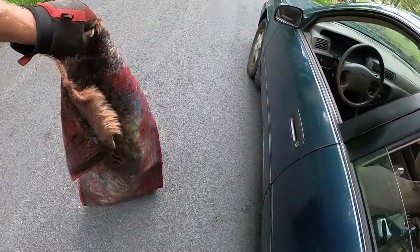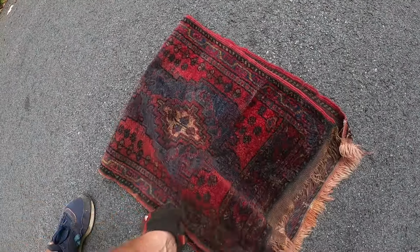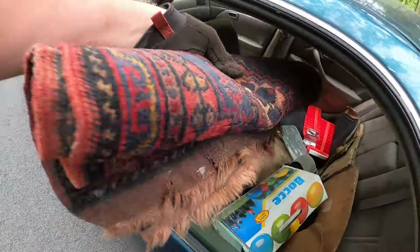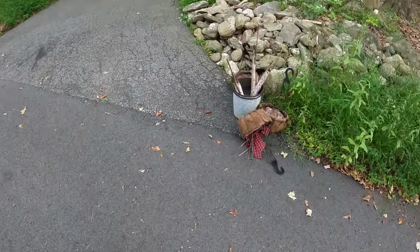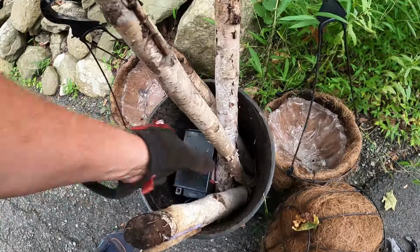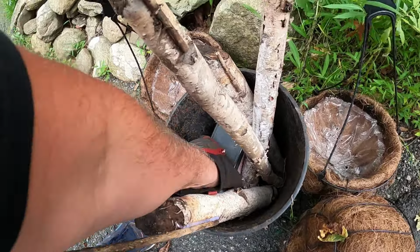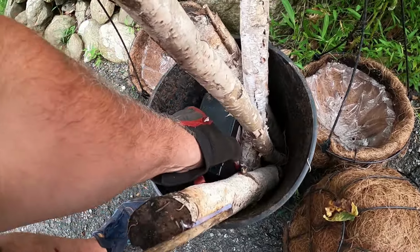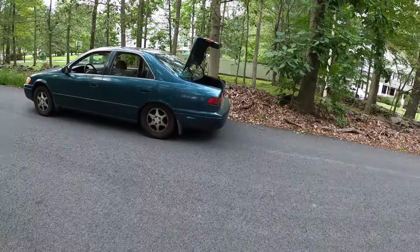Here's what we'll do. We'll fold it up so all the disgusting egg yolk is on the back. There you go. That's a little better. Now, the other thing that's in here, the bucket looks like it's made of birch bark and it's filled with birch logs, and I can't get a grip on this battery. Jeez. I don't think it's that heavy of a battery.